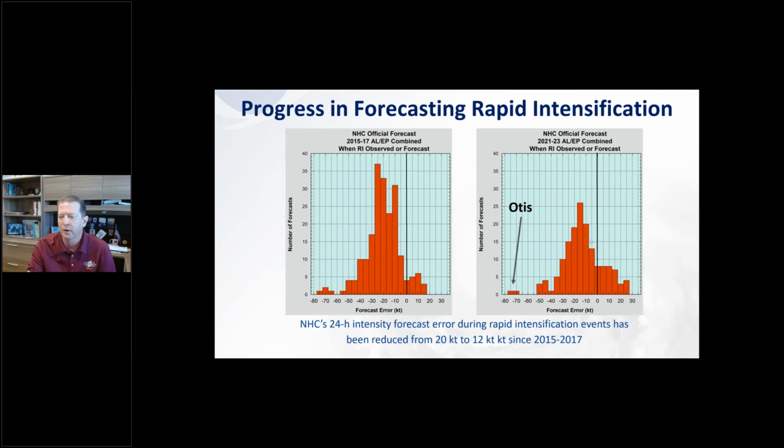More recently, in the last few years, you can see that this graphic is now a little bit more skewed toward the midpoint, a little bit less biased. There are still some significant forecasts that are too low, but we are actually forecasting rapid strengthening to occur, and there are some forecasts now that do overpredict the intensity. So you can see that bias has been reduced, and forecast error has been reduced by about 8 knots during periods of rapid strengthening. One storm I will point out, though, that occurred late last year was Hurricane Otis in the Pacific Ocean, and that was a case where, again, it was very difficult to predict rapid strengthening, just to show that that can still happen today. But the good news here is that we have been making some progress in forecasting rapid strengthening.